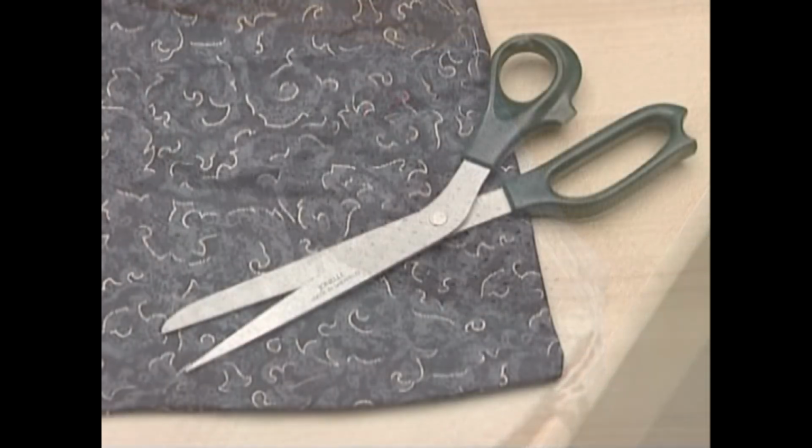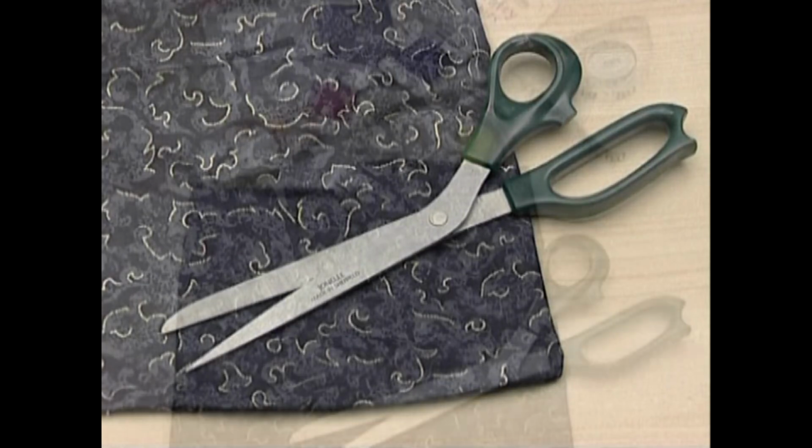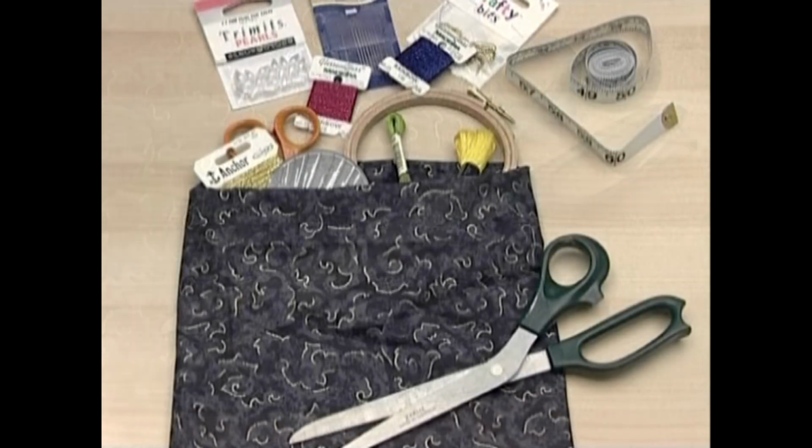Also, make sure you've got a really sharp pair of scissors and a bag of some description to keep your embroidery in. This is something that you will pick up and put down as and when you get time to sew, so make sure you can keep it clean.